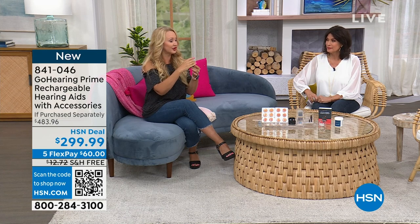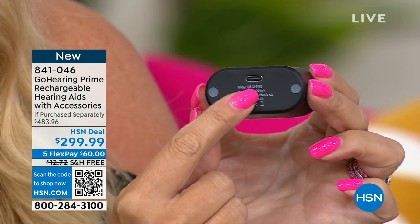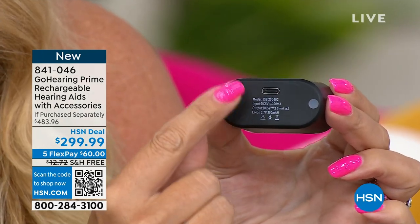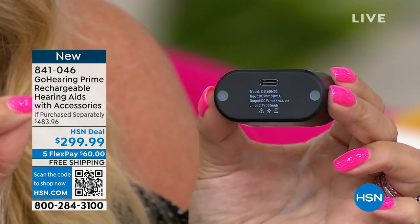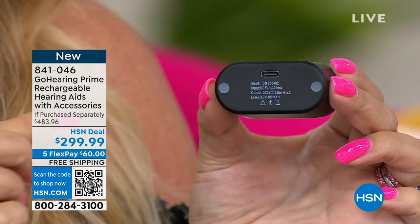Now, when the power does start to diminish, you can see the lights right here on the front. There's a USB-C here on the bottom. So that's the one that's uniform. You don't have to plug it in perfectly, or one way or another. You just plug it in. We include the outlet port for you, so you can plug it into wall power to recharge it. But again, never having to buy another battery again.